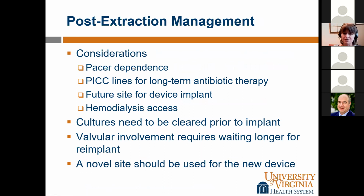So as far as post-extraction management considerations. Is the patient pacer dependent, right? Because if they're dependent, they're going to need some sort of temporary system, and you have to think about where you're going to put that, especially because generally we want to reserve the contralateral side for the future device implant. Is the patient going to need a PICC line? Where is that going to be? Hemodialysis access can be an issue as well.